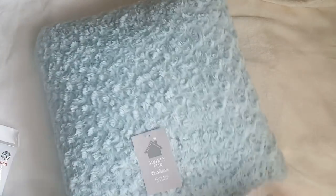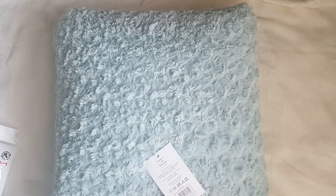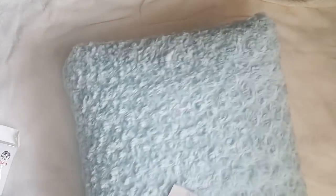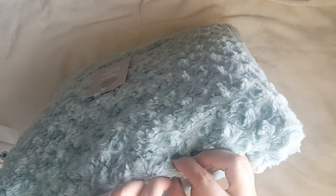And these are called Swirly Fur Cushions. This is the duck egg. It's 45 by 45 centimetres. And this was, I believe, £5. I think this was £4.99. And this is a removable cover. It's got a zip here down at the bottom. So you would be able to buy other cushion covers if you got bored of these ones.